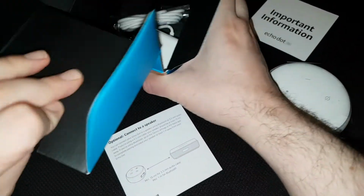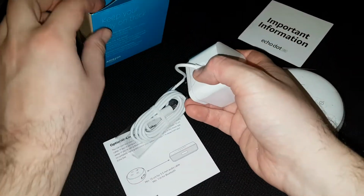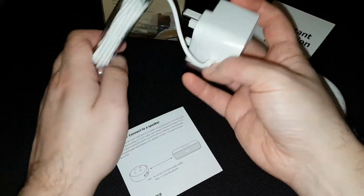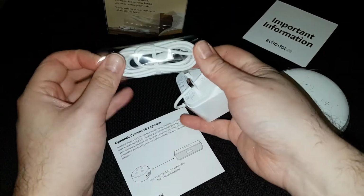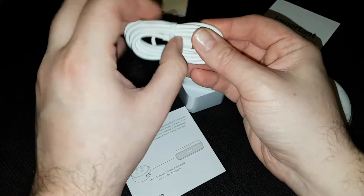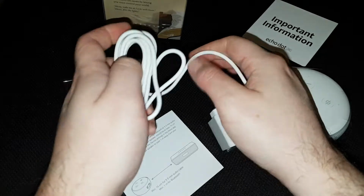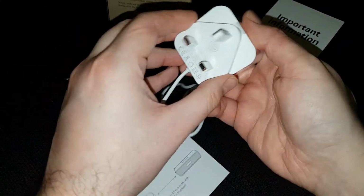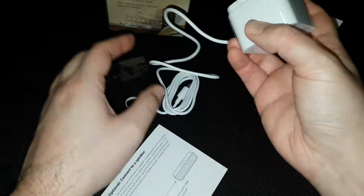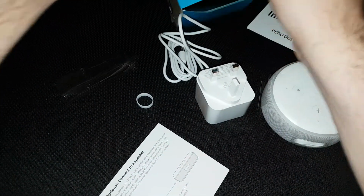Important information, we don't care about that. So with the regular Dot, I got a black power adapter. With this one you get a white one. So this cable is about 1 meter long. I think it's about 1.5 maybe. So it's a nice solid power brick there. Pretty cool. And that's all you get with this device.